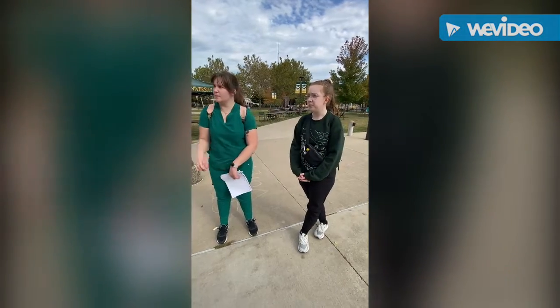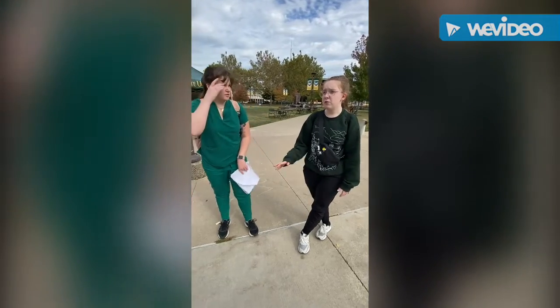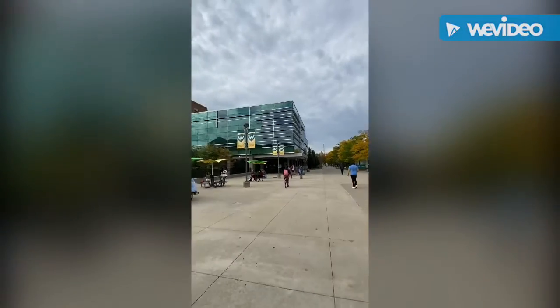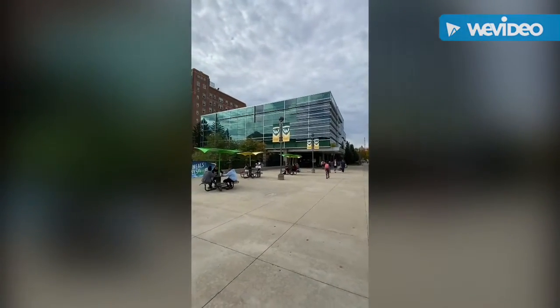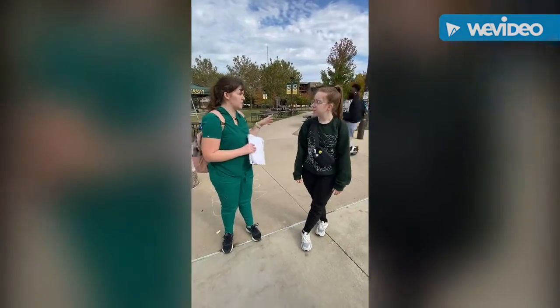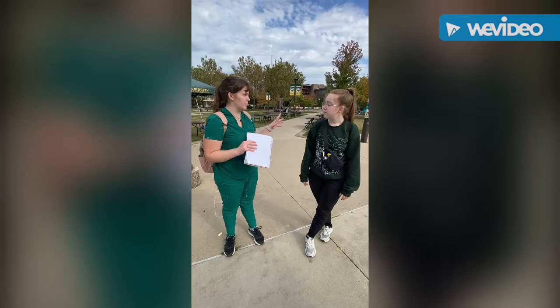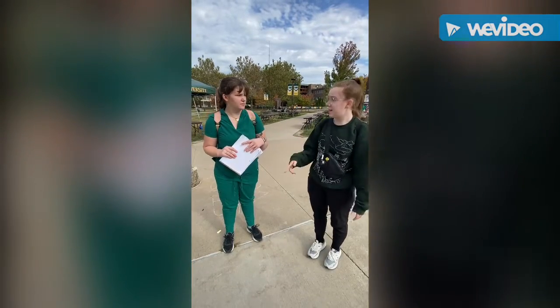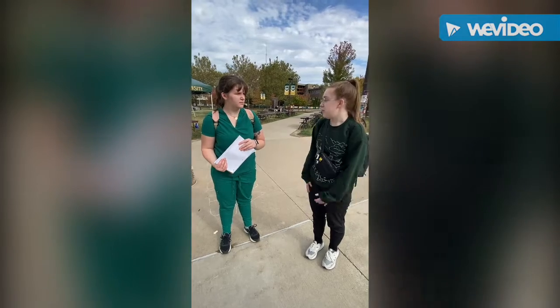Okay, and then do you know how many floors this holds? I believe there are 7 floors. They added a new addition a few years ago, so they built onto it, so that more resources can be held here. Okay, and then are there any rooms on campus for students to practice their religion? Yeah, so they do have religious spaces in here where students can do that.